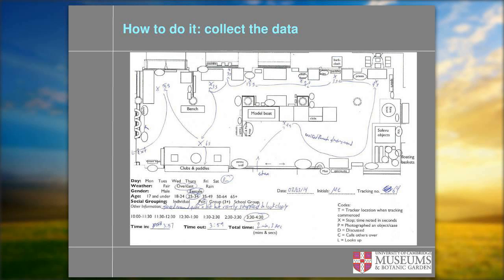I ask every tracker to have a quick look over the form when they're finished and to see whether it's clear, whether it's easy to interpret. I'm reasonably good at interpreting handwriting, but if I've got a load of X's which don't have a time next to them, that comes back to some of these quality issues that we've been talking about. And it is really important that every stop has got a time and every time has got a stop. Otherwise, it sort of renders the whole tracking unusable, and that's really frustrating for everybody, particularly if you don't get to input your data until after the exhibition is closed.